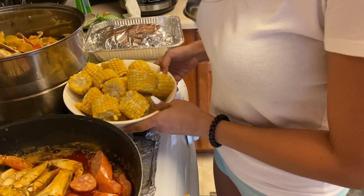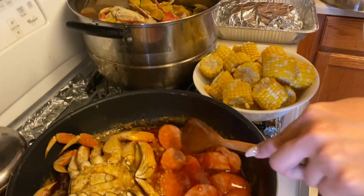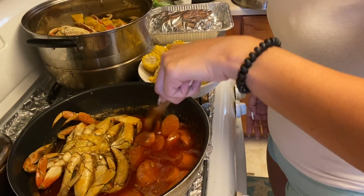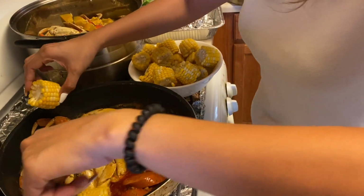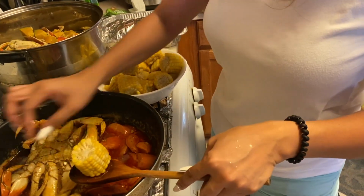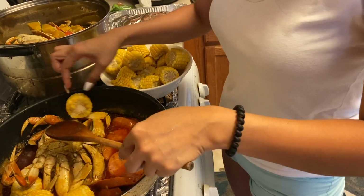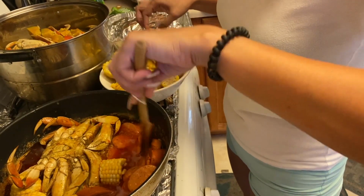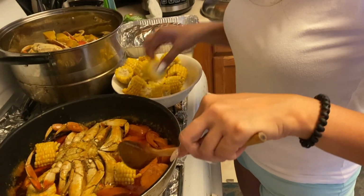Do you think we should remove the crabs already or still cooking? Yeah, I think the crab is fine. Just leave it for a little bit more. This one we just need to cook them a little bit because I only cooked them half the corn. So once that's cooked, we're gonna put it on the tray, and then we'll do the shrimp last because the shrimp, they cook pretty quick. It's easy.